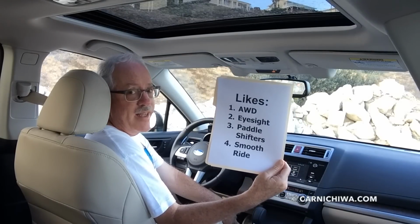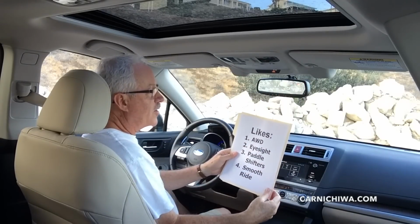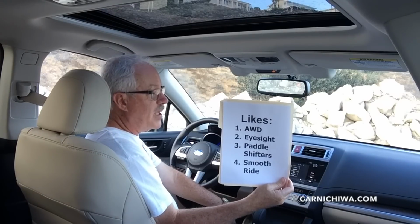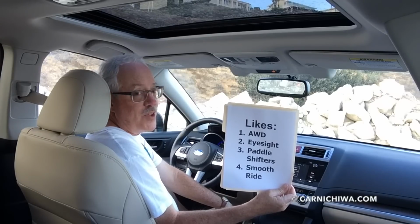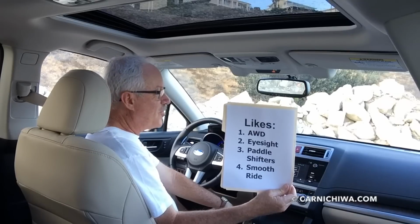We really like the eyesight safety systems. We talked about that in our other video. We have the 2 cameras here, and there's a lot of great safety features that have come into play many times when we've been driving the car for the past 6 months, like the lane departure warning. We haven't really used the automatic emergency braking, but it's notified us a couple of times.